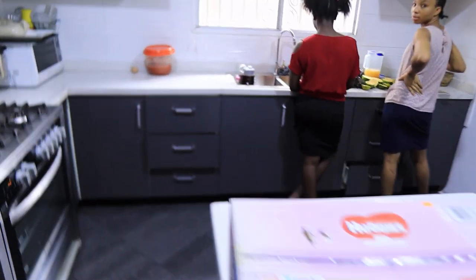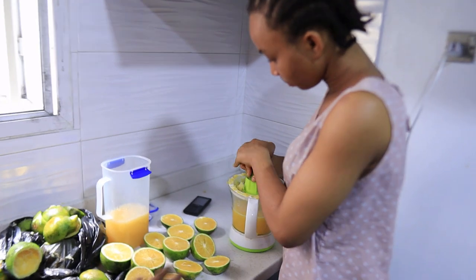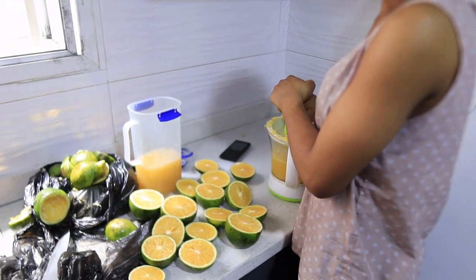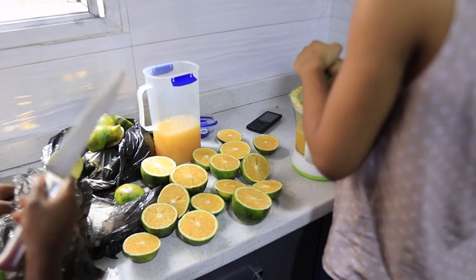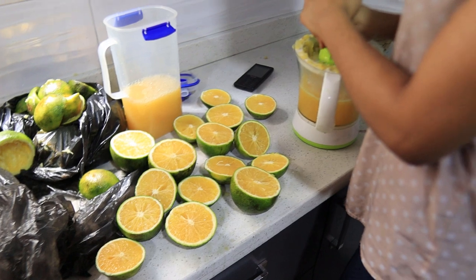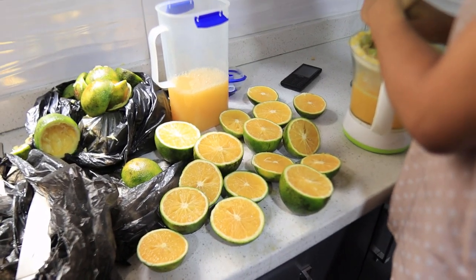So if you're hearing any noise, it's actually the sound of the orange juicer. Let me show you guys. I want to make orange juice. Let my children drink. Let everybody drink anyway. But mostly my children, because they don't like eating orange, so they will drink it. So this is the juice, the orange juice. Thank you very much. Everybody will drink this one today.